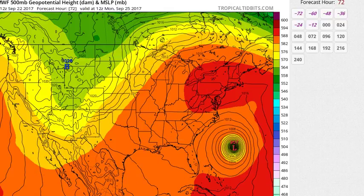Couple more frames. We're at 72 hours out. High pressure has built over the system. You got a high pressure up here and high pressure off to its east. Trough coming in, and we will see how the European plays out.